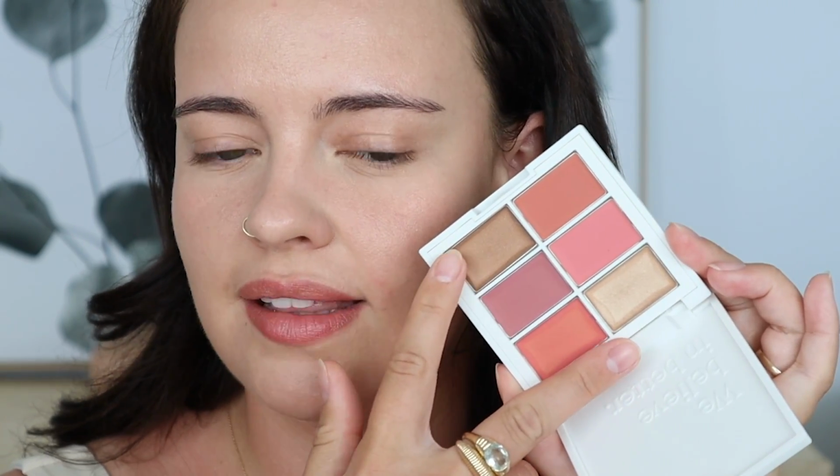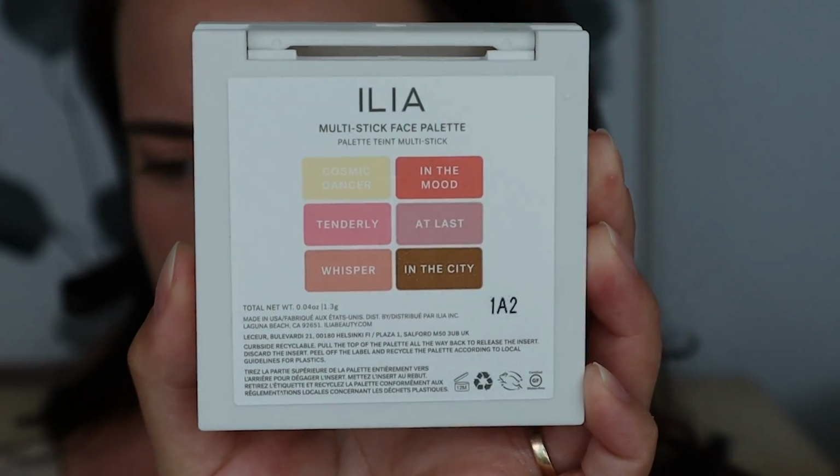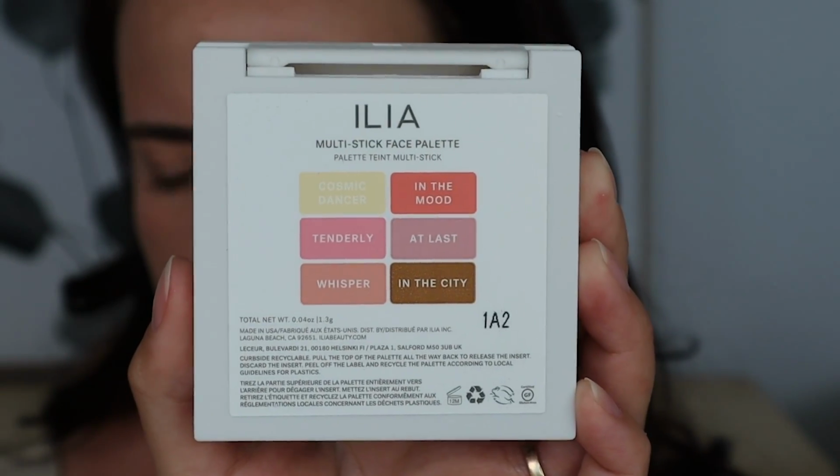So you can use this on your cheeks and lips. It comes with 2 highlighting colors and these 4 blush or lip colors. And I thought it was fun. And you can also mix and match them. And most of these colors are their newer shades in the multi-sticks. These are all the shades that are included.